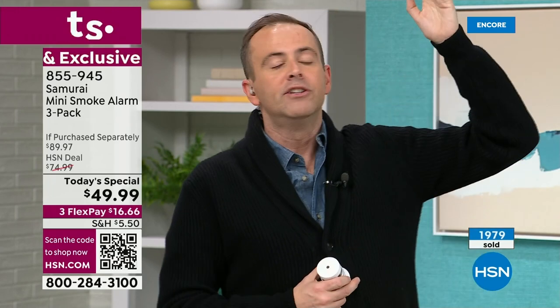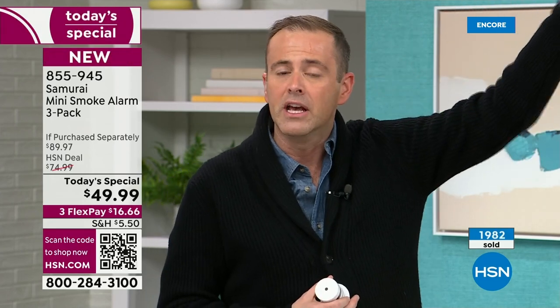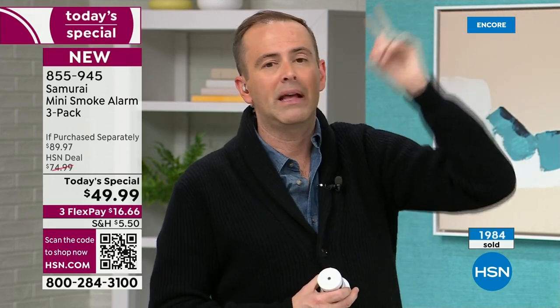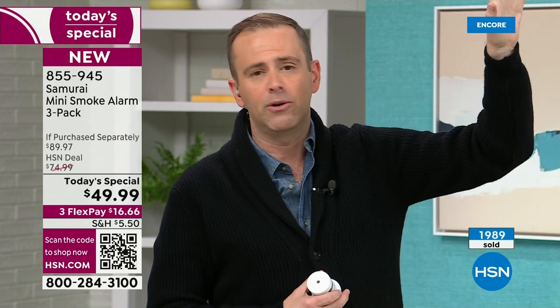Look, you might be sick of all the false alarms. You might be sick of the fact that it was just beeping. You put a new battery and it felt like it lasted 2 minutes. But then you didn't replace the battery, and you know that that smoke detector is sat there and it's not powered right now. We can't do that. We have to make sure we're protected.